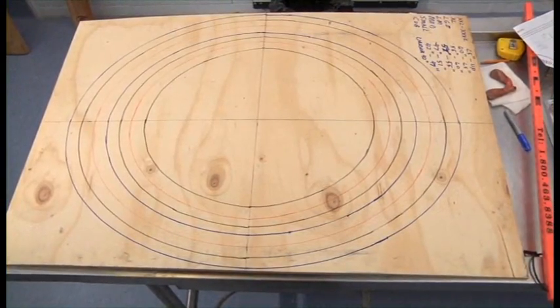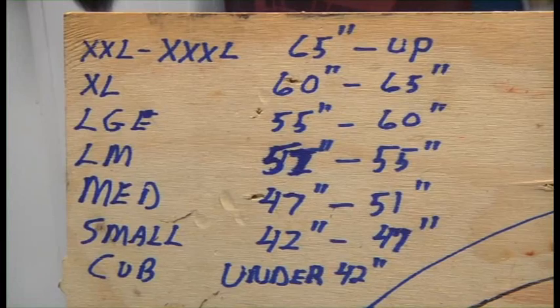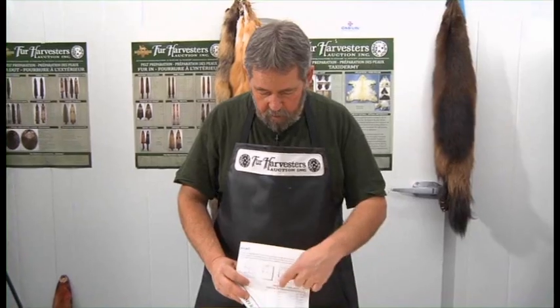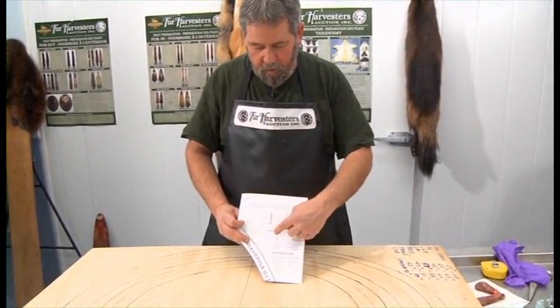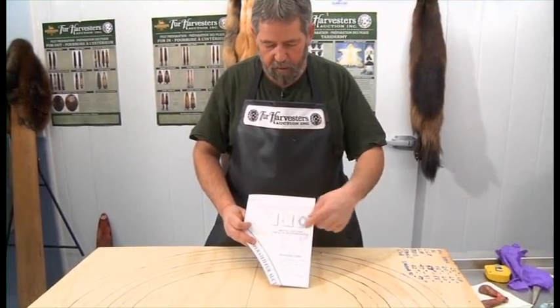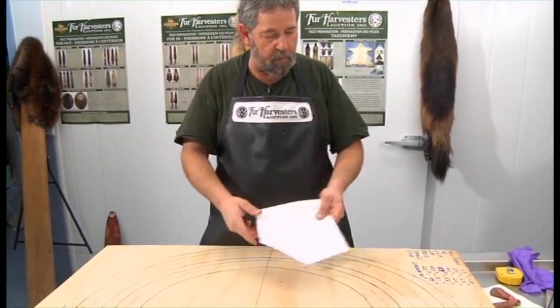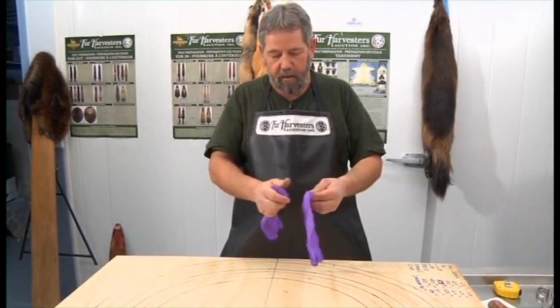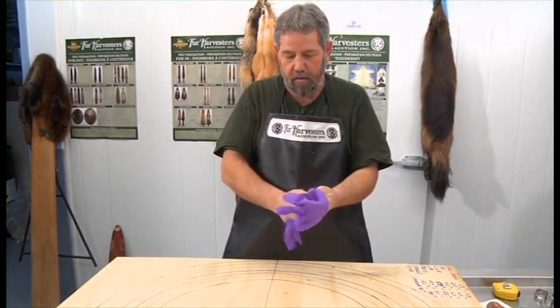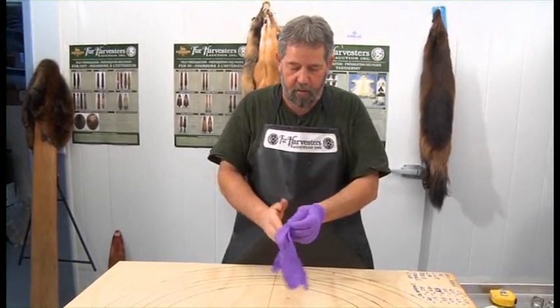Okay, so now we have all the lines on our board. We finished up with the pattern. The last thing we did here was we put the different sizes of beaver on here. There's also a little number here that you could put on here, but that's just a code for the auction house. So when you get your check back, it tells you what size of beaver that you had in the sale. So I like to put these numbers on here, and I'll show you why in a minute when we board the beaver. So now we're going to get the beaver hide, the skin of the beaver that we skinned, and we're going to prepare it to board it.